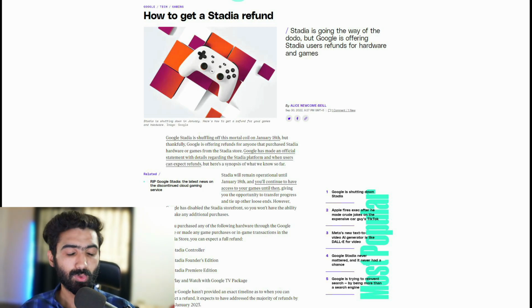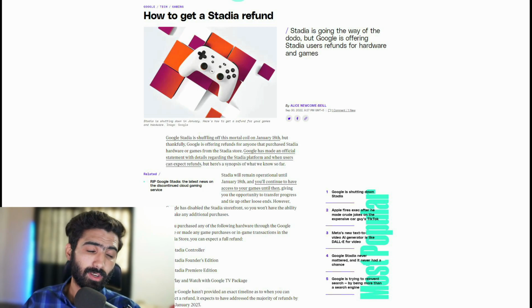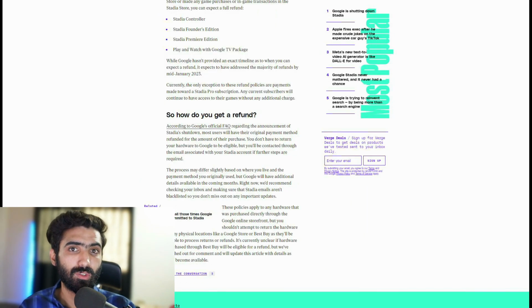For those of you who are wondering, what if I keep the Stadia controller, for example? I mean, it's a handheld, it's a controller. I can just use it to play other games. We don't have anything concrete on that, but my speculation, or my 2 cents, say that any game controller has software, it has drivers, and they need to work with whatever the console or the system or the computer or whatever the device is that you're trying to connect to.